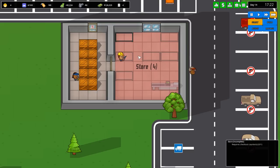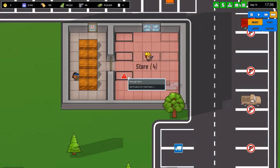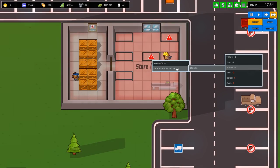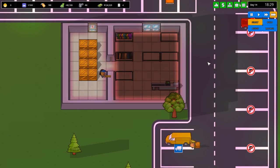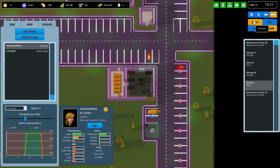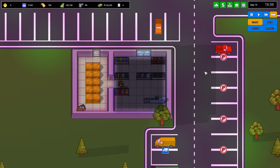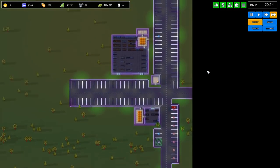Okay. T-shirts. This will be pants. This will be dresses. This will be shirts. This will be jackets. And this will be coats. All right. Get all that taken care of. Manage the store for... Oh, we still have the cashier, but they just went home for the day. That's fine. We got all our staff parking. We got the garbage pickup.